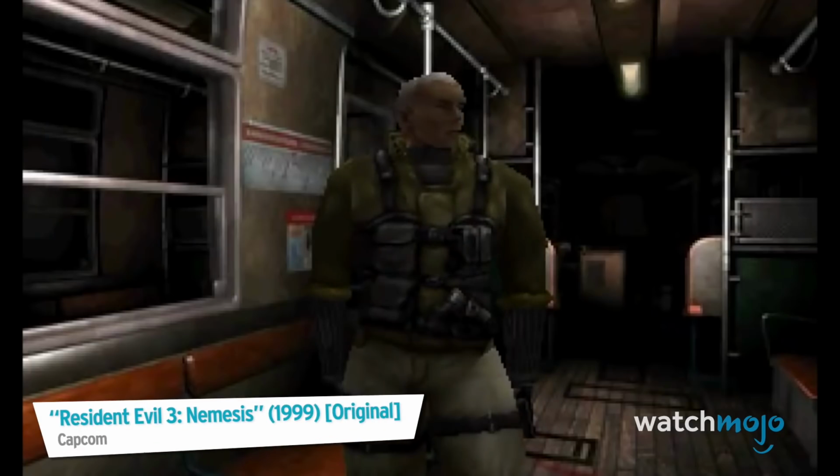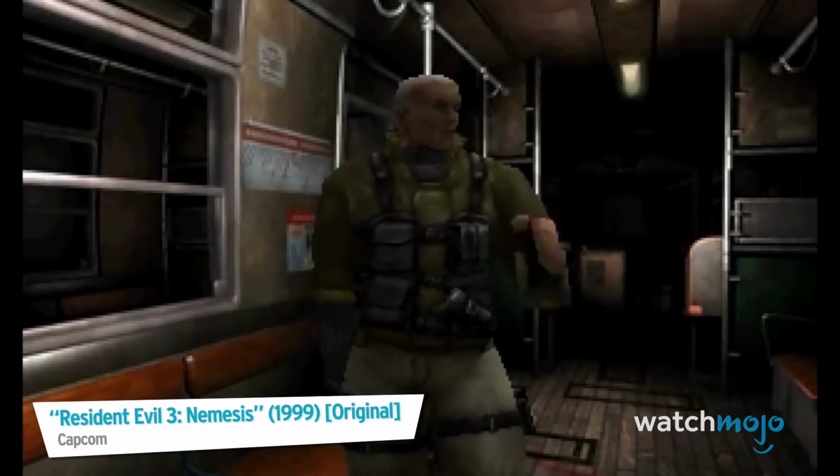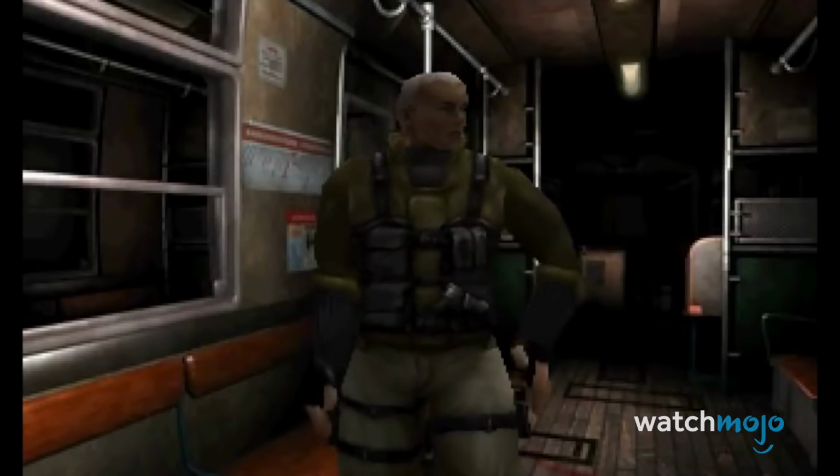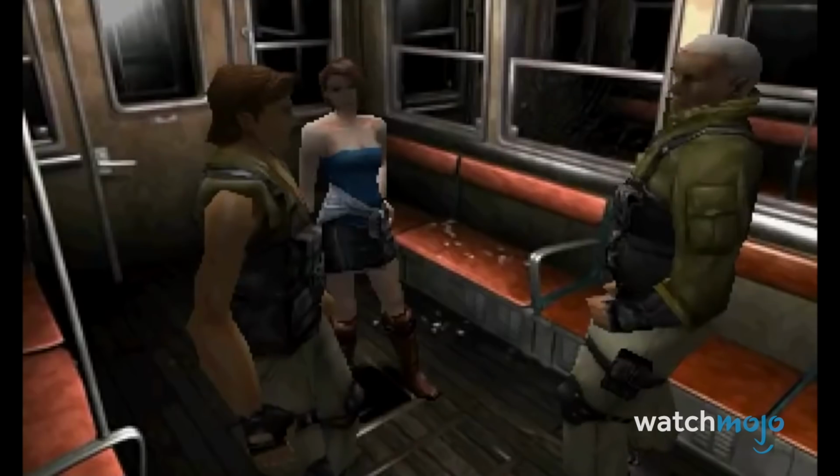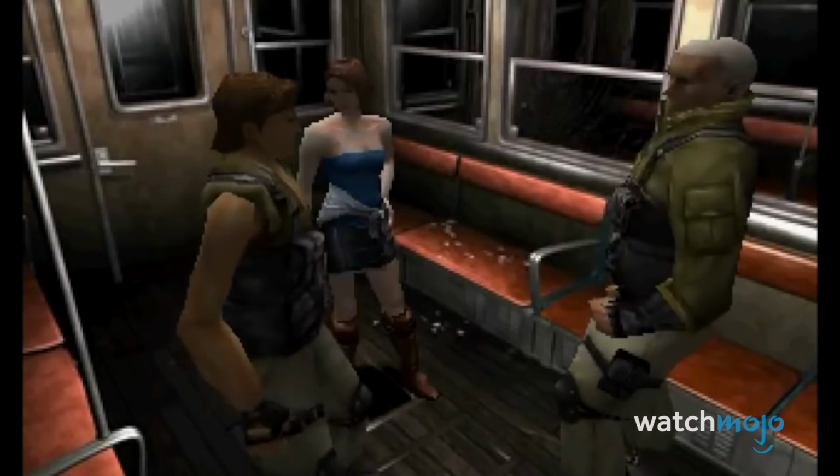So we have no choice but to use this cable car to navigate through it. Fortunately, we can also use it as a moving shield to get us through the worst areas. That works for me. Good plan, sir.